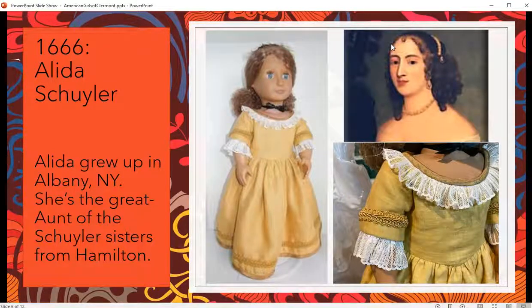Our next doll is Alida Schuyler. She's from 1666. She would have been 10 years old. Alida is a real person. Alida grew up in Albany, New York. A lot of people today know the last name Schuyler, even if they're not originally from the area, and that's because of the show Hamilton. Alida would be the great aunt of the Schuyler sisters from Hamilton.